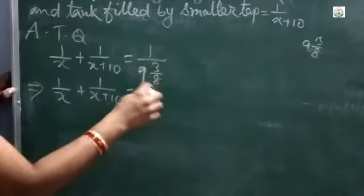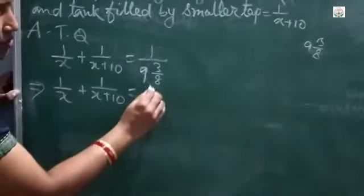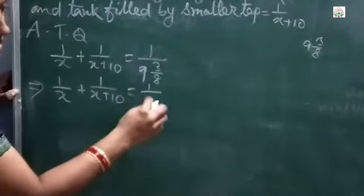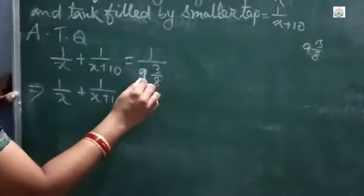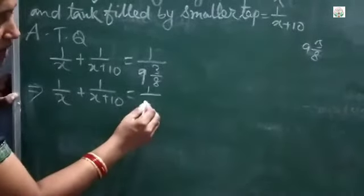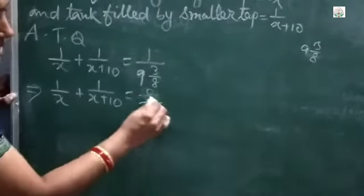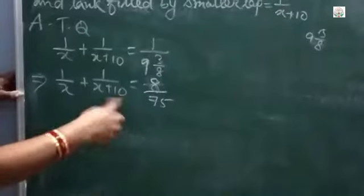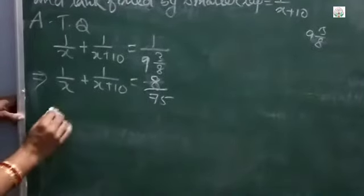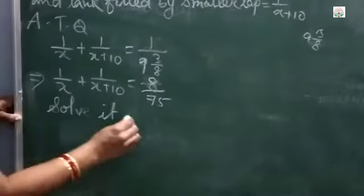Now you can see it is given in mixed fraction. We will change it into improper. So 1 upon this will be how much? 72 plus 3 will be 75. So the reciprocal of it, what you will write? 8 upon 75. Now you can simplify this. So do it yourself. Solve it.